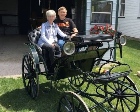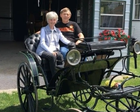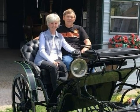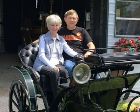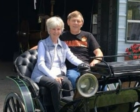The 1890 buggy was discovered by this couple while visiting their ancestral farm in Norway. The cousins in Norway gave them the buggy and shipped it to America, while their nephew had it restored.